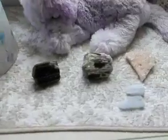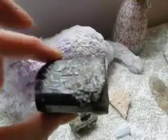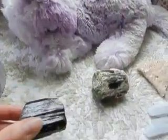And then I have other crystals that I just work with frequently here. This is Dravite. It is champagne tourmaline, and I'm not sure if you can see the champagne color in it. It's not showing through very well today. It's a darker day outside.